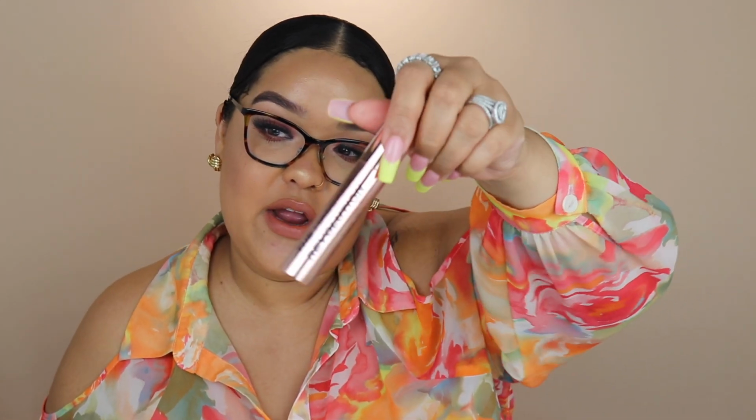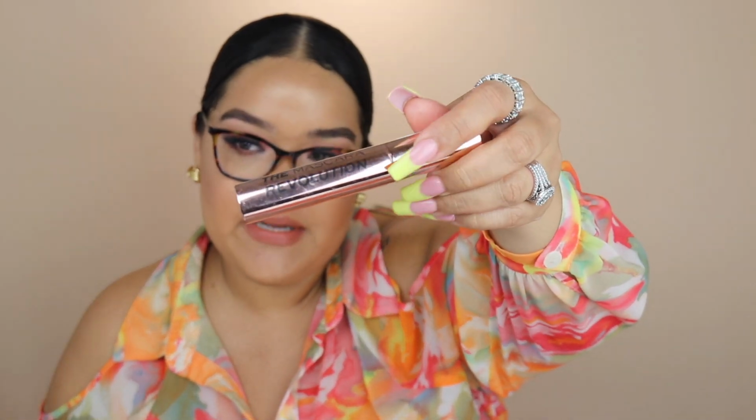And I got their mascara, that Mascara Revolution. I really just got this because it was buy two get one free, I think. So I just picked up a third thing, and I was low on mascara. I'm not picky about mascara by any means, simply because I do wear falsies. This was pretty quick. I'm glad we're just moving through here. I'm pretty much done now.